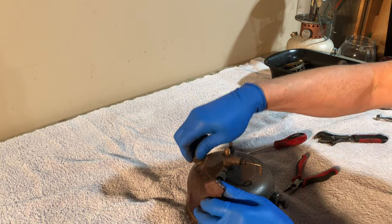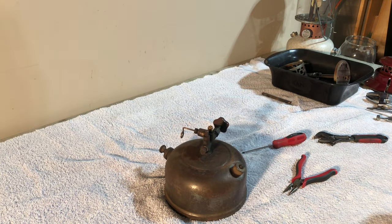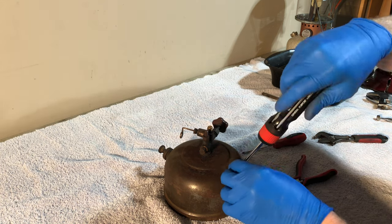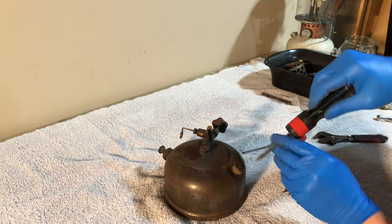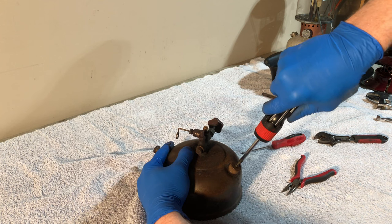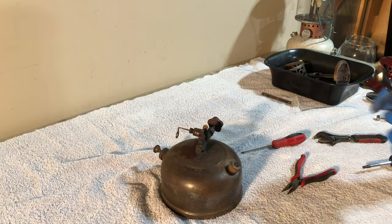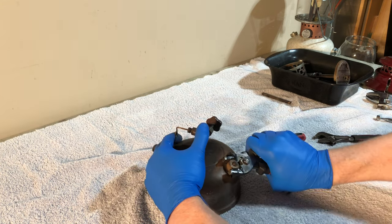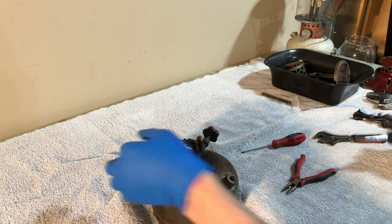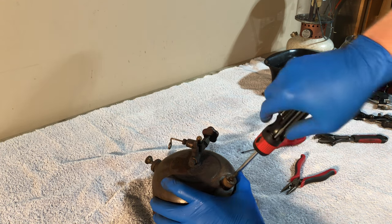Right, we've got the fuel cap. This is a small style. It's, I believe, the same size as a Coleman 242. Let's make that tighter so we can get the screw out. Oh, the whole thing just wants to turn. So we'll make it even tighter. You need to get the gasket locked in there so that it grips, and then we can unscrew this screw. There we go.